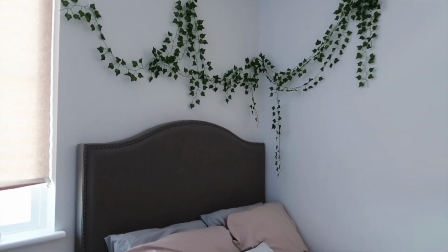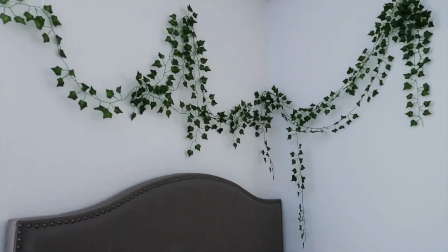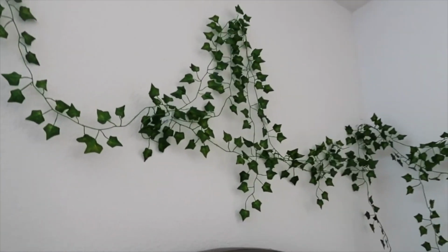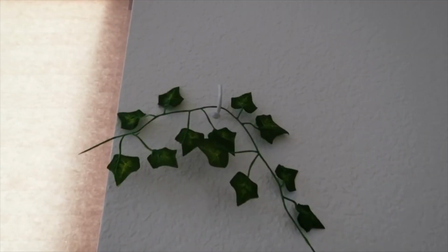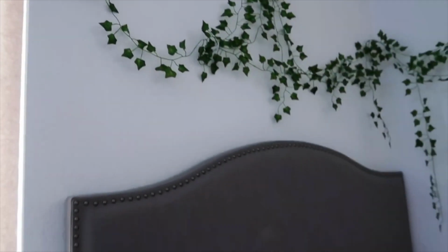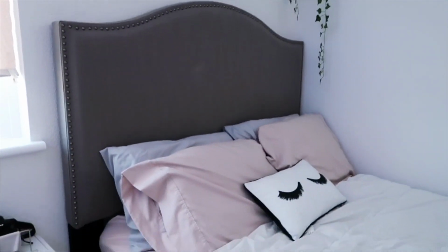Okay guys, so I'm gonna start off over here, and on top I have these little cute green vines I got from Urban Outfitters, and I only used one pack, so you don't need a lot. I use these white hooks to put them on my wall. And down below I have my bed. This is a full-size bed.